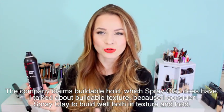So maybe if your hair is shorter than mine and you like having a really shaggy looking hairstyle, girl, this is where it's at, because you could really spray that into your hair and really build it up and it would really do that. But for me, this is usually about as far as I go.